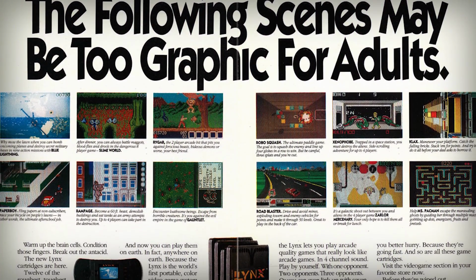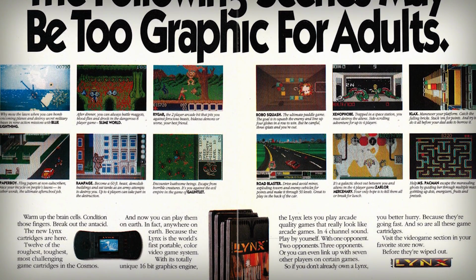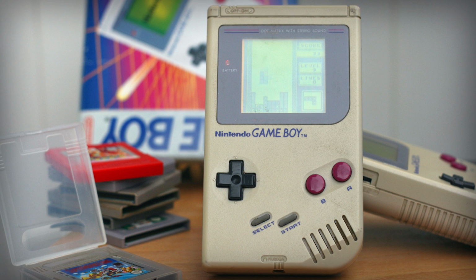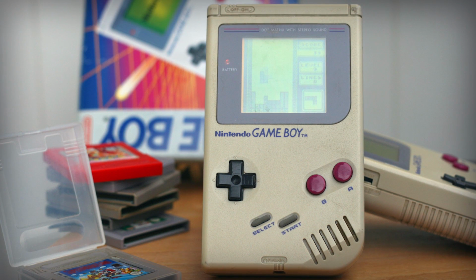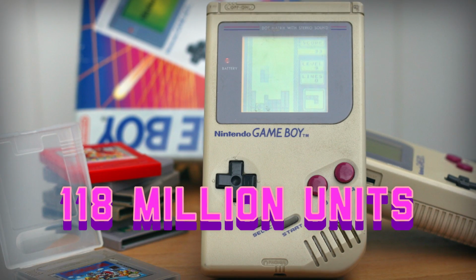few months later. Even with graphics that could rival the top home consoles at the time, the Lynx and its second attempt with the Lynx 2 couldn't beat the price, size, or 2-month lead in the market that helped Game Boy succeed. And the Game Boy would go on to become one of the most successful handheld consoles ever, selling over 118 million units in all of its various forms.